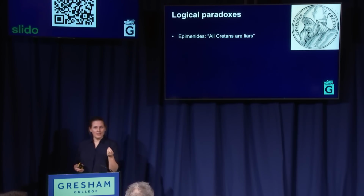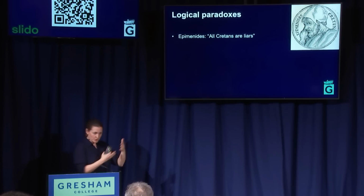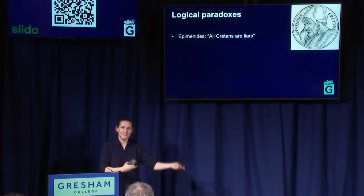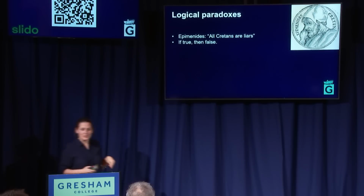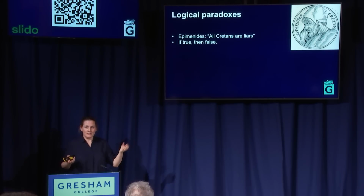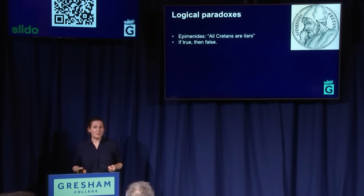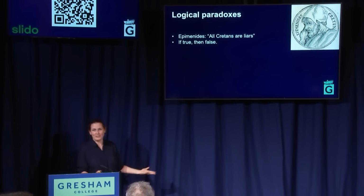So Epimenides, the Cretan, is saying that all Cretans are liars. So if he's telling the truth, then it would be right that it's true that all Cretans are liars, but then he himself as a Cretan would be lying. So if this statement is true, then it's also false. So that's a bit confusing. However, this isn't really a paradox because the statement could just be false. He could lie, being a Cretan, and say that all Cretans are liars. That makes him a liar, but it doesn't mean that all Cretans are liars.